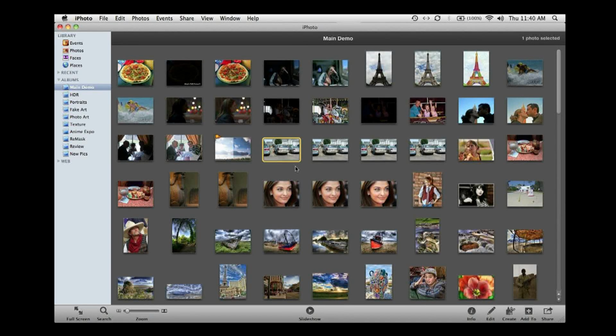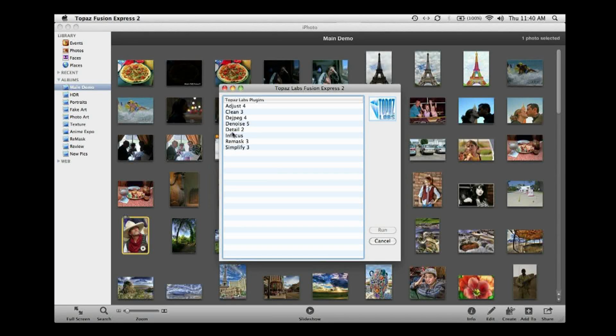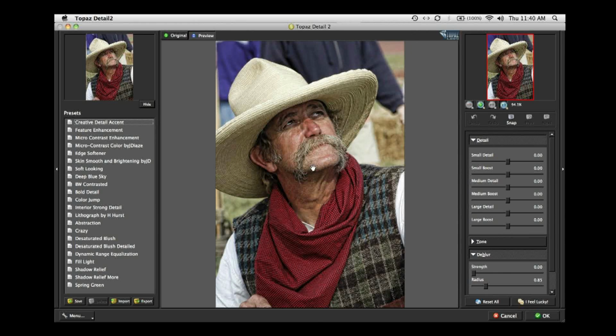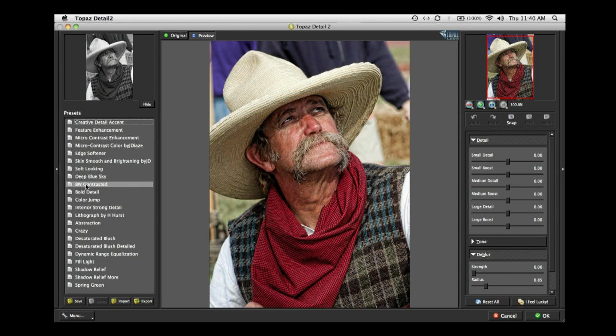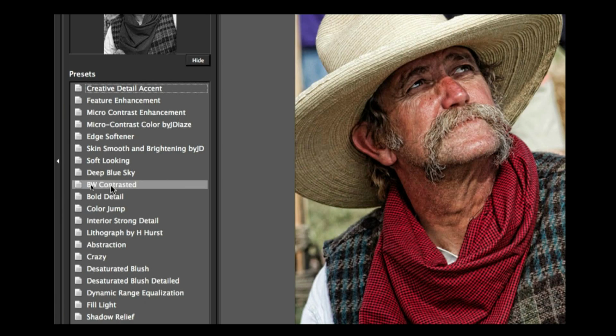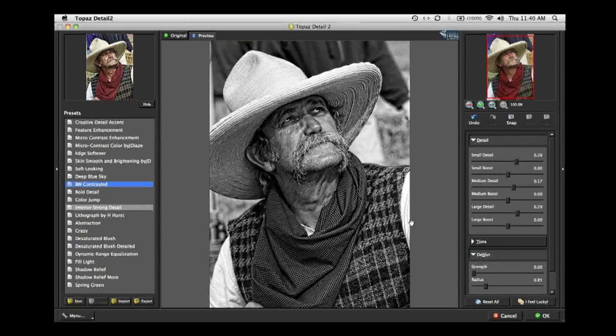Okay, thank you. And one last quick question. Is there a way to convert color to black and white using Topaz products? Yeah. When I was showing you the cowboy photo over here, in fact, I'll do that for you instantly right in front of you. Within Topaz Detail, you're going to find, in my opinion, one of the best color to black and white converters. It's a preset. It says right here, black and white contrasted. All you do is click on that preset, and you get stunning black and white conversions.